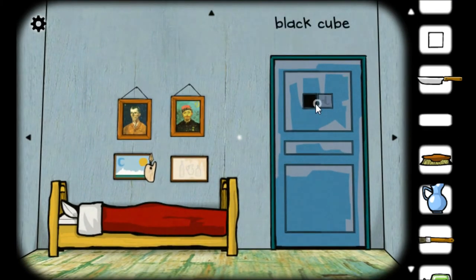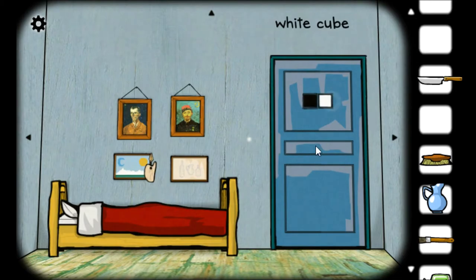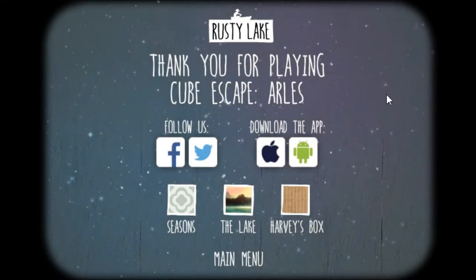Oh, and I need to put those in there, of course. That's the stars. And that's Cube Escape Arles. It's a bit more annoying than the other ones, but I'm glad that I'm done. There's also Seasons, the Lake, and Harvey's Box. Did I miss one? I went to the website of Cube Escape, and this was the third one. Maybe harder, I don't know.